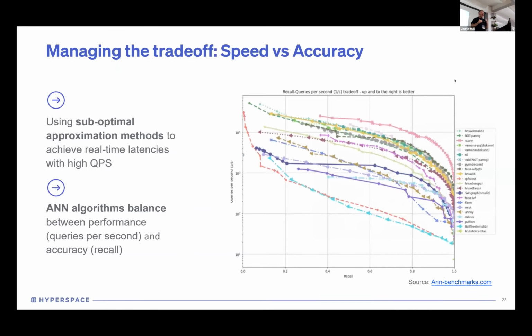Again, looking at the trade-off around performance, this was presented yesterday as well. ANN benchmarks compare a long list of algorithms developed by top companies like Google and Facebook, competing on the mathematical efficiency of the algorithm between recall and queries per second, or latency. Once you get into high scales, this is the main consideration.